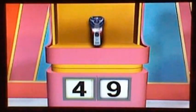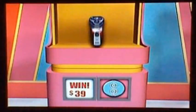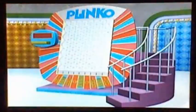Last item. This rechargeable cordless men's shaver includes individual floating heads. Tell me if this is the first or last number in the actual price of that item. Which one's the correct price? Starts with a 4 or ends in a 9? Ends in a 9. It is. You got it. Here's another chip. Yeah, $39. You got 5 Plinko chips.